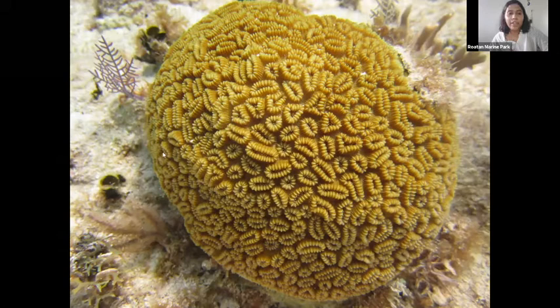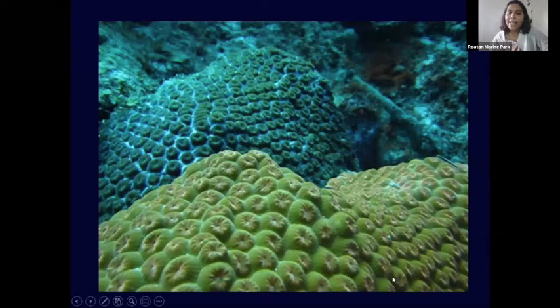What do we think? This was my favorite color or coral, guys. Remember I told you that I absolutely love this coral because it kind of looks like gummies.